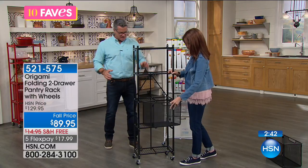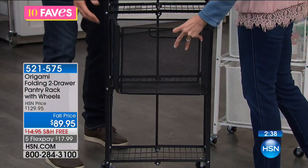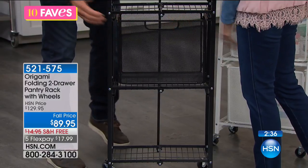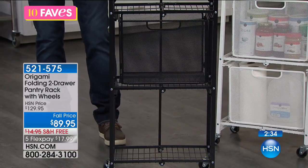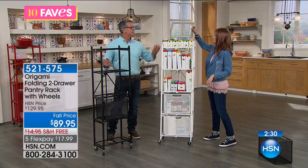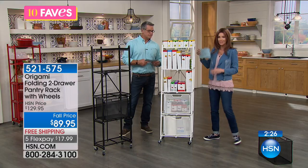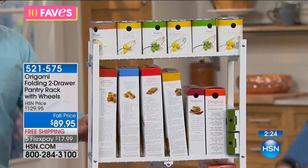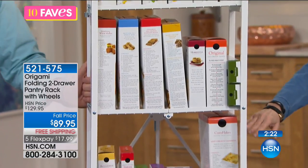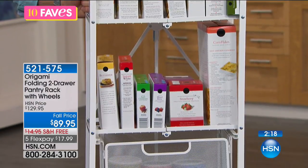You can use it to store stuff. And these ones come with the baskets. Typically with something like this, you might have to get the baskets separately. But you can put this, like here we have it with all of the cans. There are 1, 2, 3, 1, 2, 3, 4, 5, 6. 18 cans on top? That's a lot of space. And then the height of these shelves is great. These are those really tall cereal shelves that you can't find a place for.